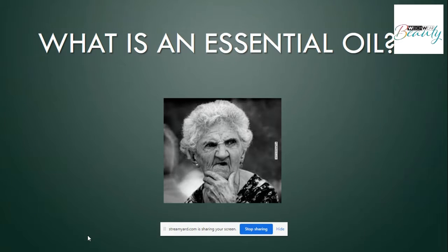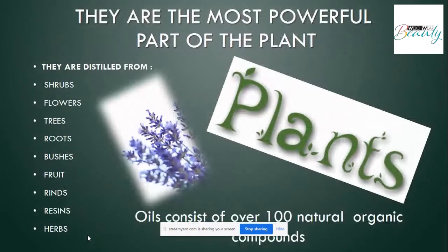They're the aromatic liquids found within shrubs, flowers, trees, roots, bushes, even resins and the seeds. Some people like to call essential oils nature's living energy because they contain unique constituents that provide a host of benefits. We're going to talk more about those benefits.